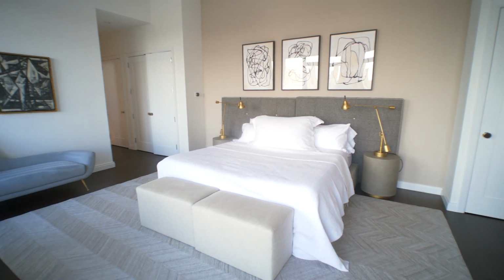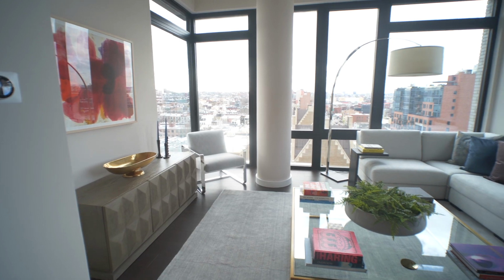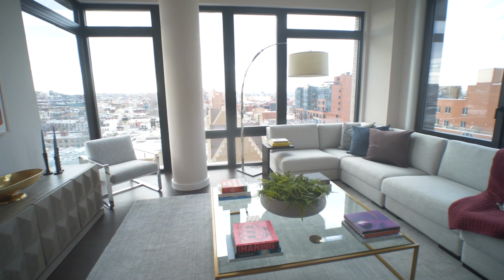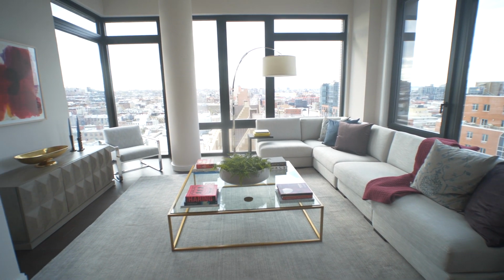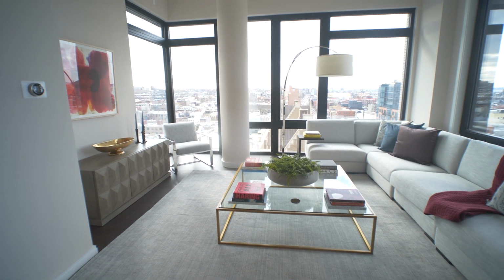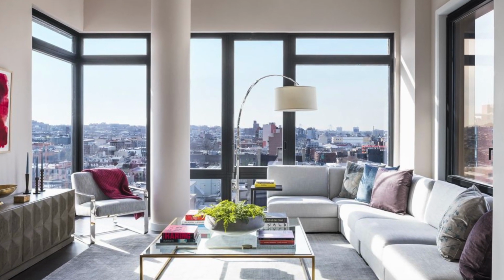I'm excited to show you this three-bedroom, two-and-a-half-bathroom residence. It has the most incredible views out over Brooklyn. I love the feel of this space. It almost feels like this beautiful glass enclosed envelope. I love the column. The ceilings really help to elevate this space and give it a loft-like feeling, but in such an elegant, refined way.